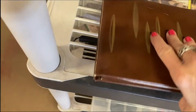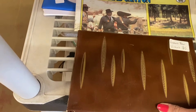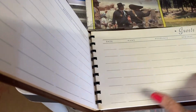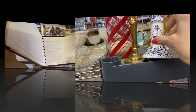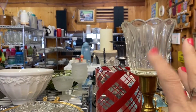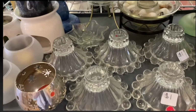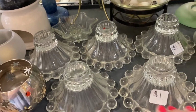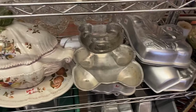Let's see this. Oh, it's a guest book. An old one, look at that. That's kind of cool. Here's where somebody did what everybody's talking about doing, using those things in a brass candle holder. Look at these. This pattern is called Boopy. And these are nice little candle holders. Here's the things Chrissy was talking about.